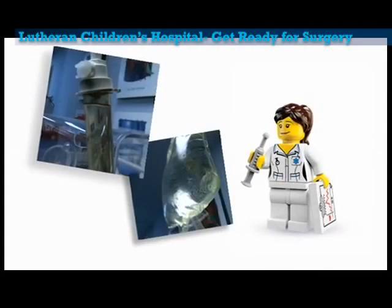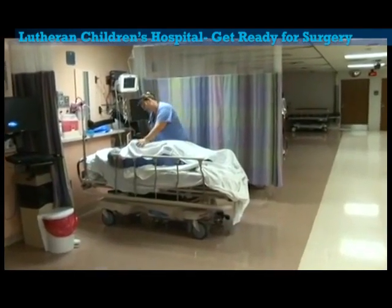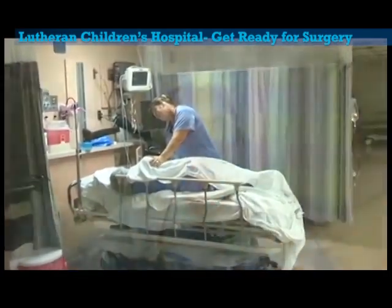Sometimes you need to get medicine through an IV. It's a little straw in the back of your hand. When your surgery is all done, it's time to turn off the sleepy medicine and start to wake up. You'll be pretty sleepy, and when you wake up, you'll be in a special wake-up room. There's a nurse there who will take care of you and help your body wake up.